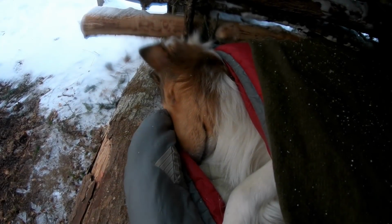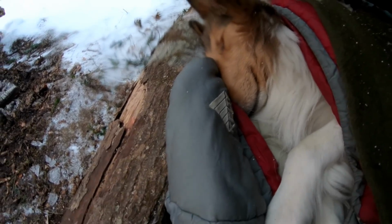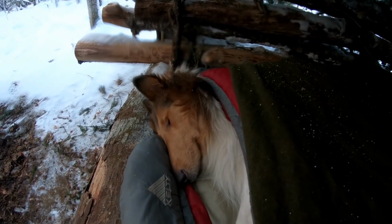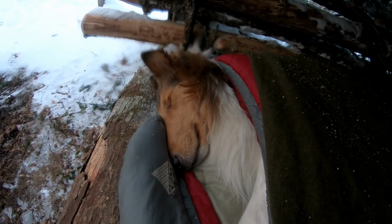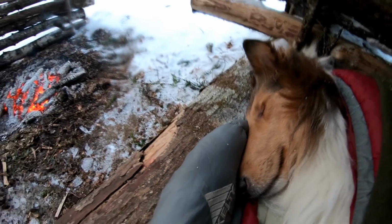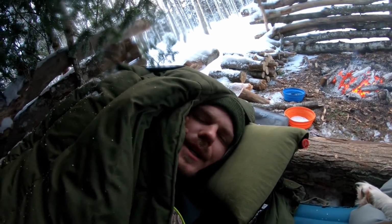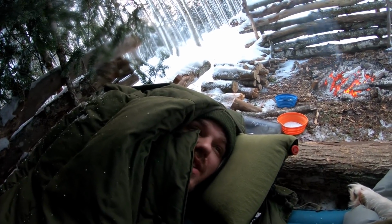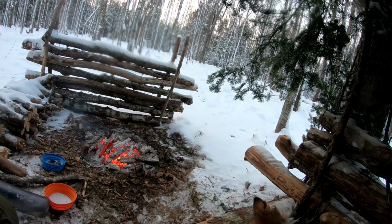Good morning, Monty. Good morning, Monty. Did you sleep good? He's like, I don't want to get up, Dad. Good morning. It was windy and chilly last night. Keep that fire going, though.